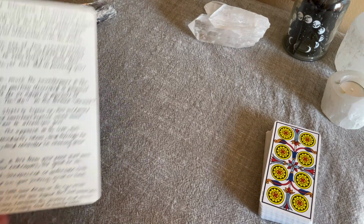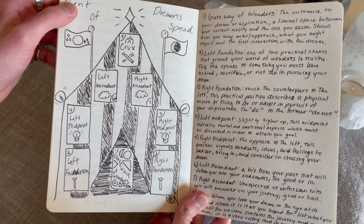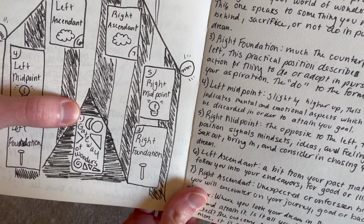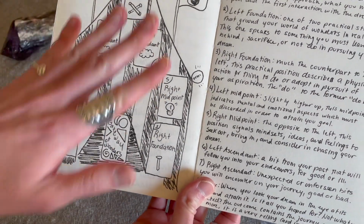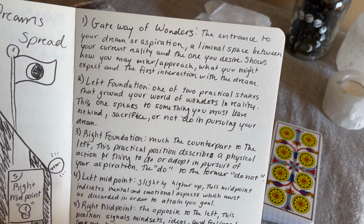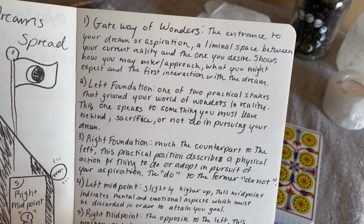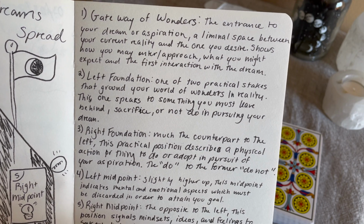So, as you can see, I wrote a little bit more for each position here. I wanted to thoroughly flesh it all out, but we'll begin right at the bottom with the Gateway of Wonders down here, the first spread position. This is really meant to be where you would perhaps enter the tent that is your dream in some way. So the way that I spoke to it and describe it here is the Gateway of Wonders, the entrance to your dream or aspiration, a liminal space, shows how you may enter or approach what you might expect, and the first interaction with the dream.